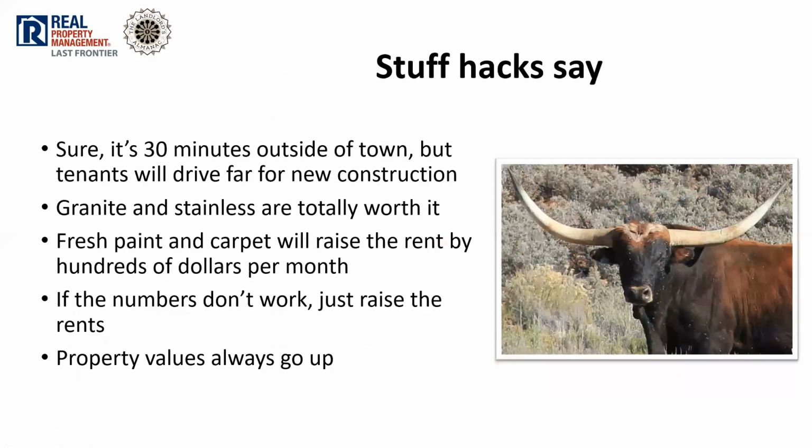Okay, just about done here. Now, stuff that I want you to raise an eyebrow at. Sometimes it may be true, but somebody says, oh yeah, it's 30 minutes outside of town, but tenants will drive far for new construction. Let me tell you, as somebody who has years of experience leasing apartments, generally, no, they won't.